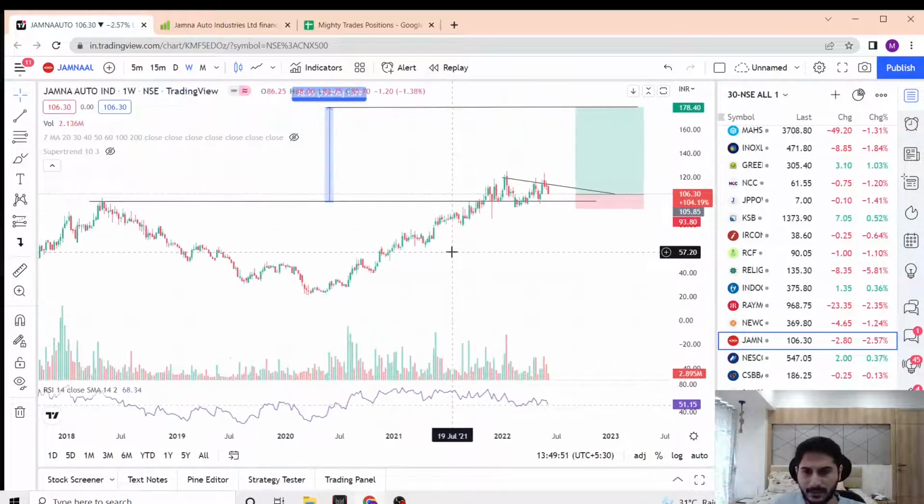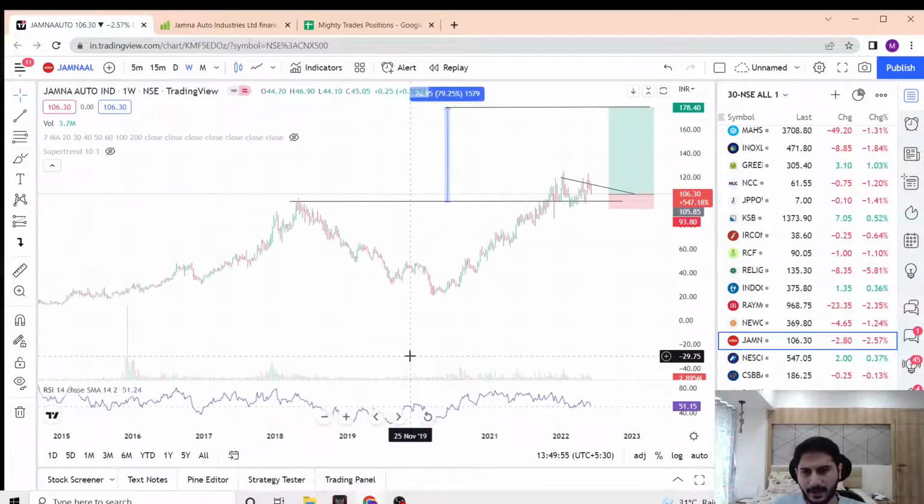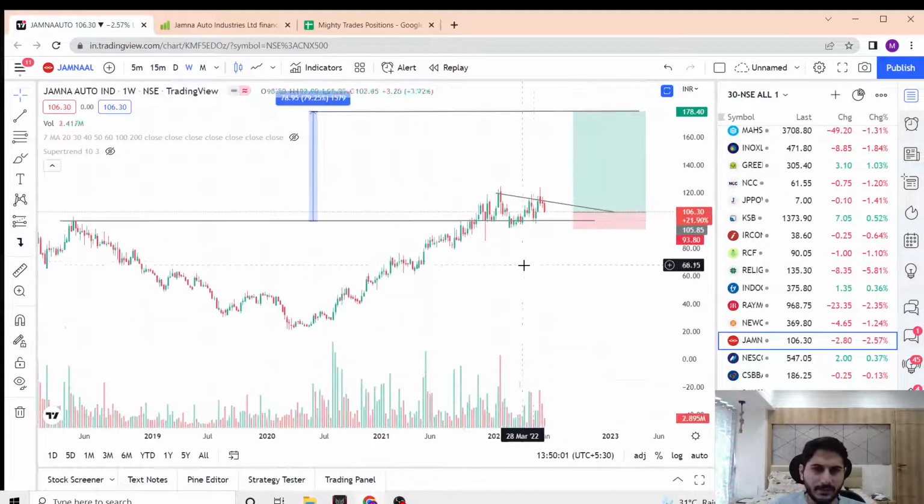Also, if you look at the RSI, we can see that the RSI is sort of flatlined in this range, and it's currently at its lowest level. So let's see what happens. This entire picture of the last couple of weeks is not too encouraging to me, so I'm going to avoid the stock.